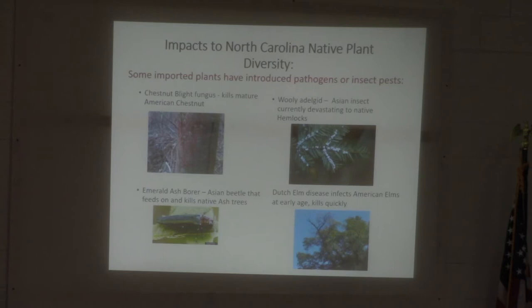I mean, they're just saplings right now, so it'll take a long time before we know if they can grow to maturity. The woolly adelgid, this is the reason you see hemlocks in the mountains that are bare and they look like skeletons. So the woolly adelgid has really devastated a lot of the hemlocks in North Carolina.